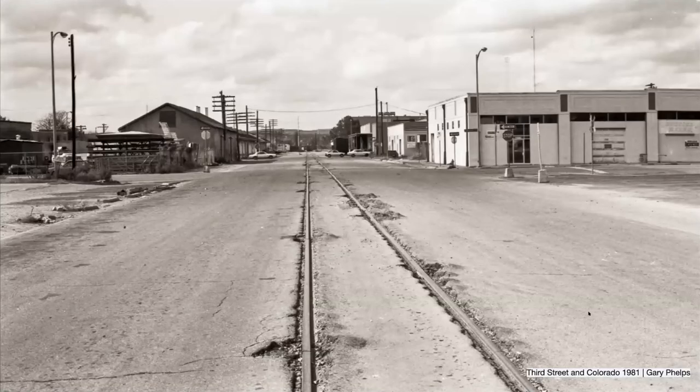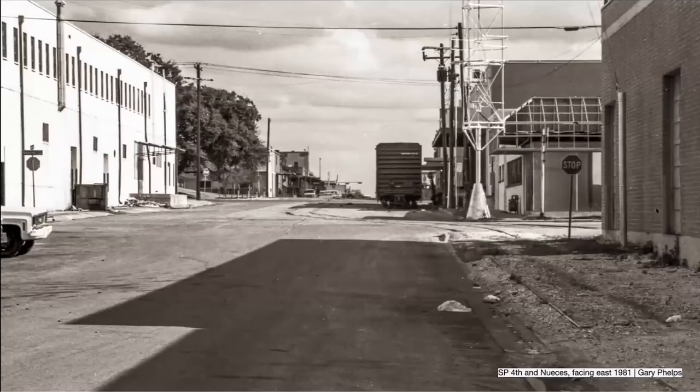And then further on down 3rd Street in Colorado, this is in the 80s. This is my main memory of this area. It was just emptiness. And then 4th and Nueces, the SP tracks. And I don't know exactly where the SP trackage ended and the IGN or MOPAC track started. Hadn't gotten that far yet. And there's another moon tower there.